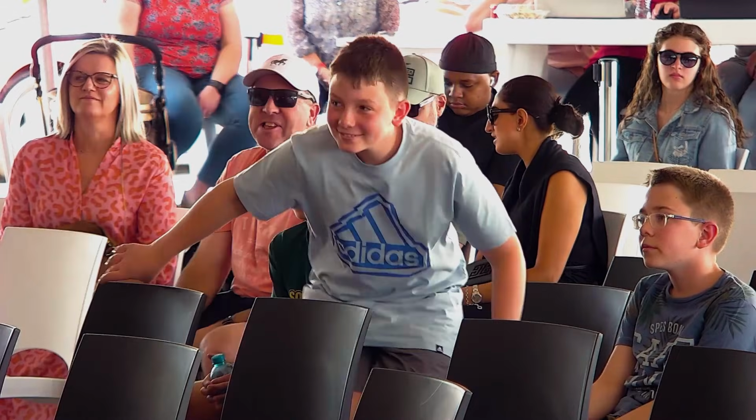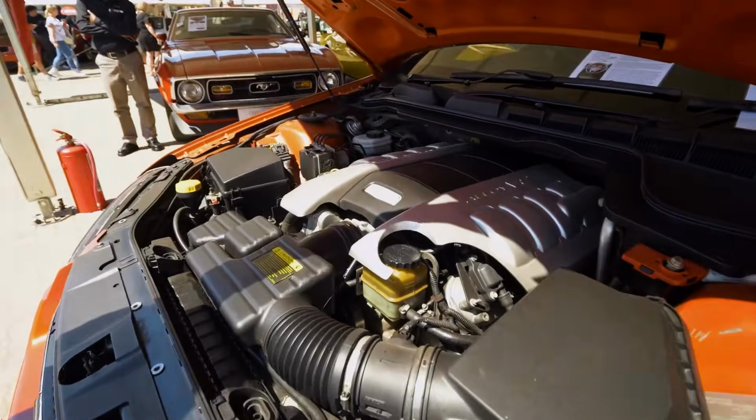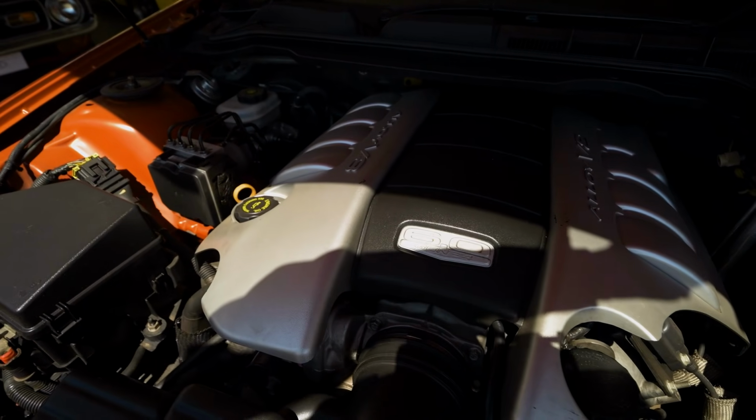Well, here we go, ladies and gentlemen. Any over to go now. 2007 Chevrolet Lumina SS sedan. These are very, very fast cars. 6-liter V8 power. These cars are hard to find.